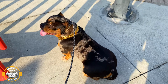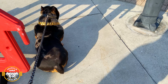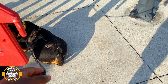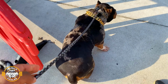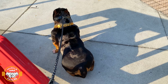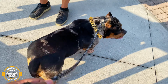How old is she? She's a year and a half. This is what she's gonna look like, though she's gonna get a little wider as she gets older. She's the epitome of what they call an extreme American Bully. A lot of muscle, a lot of mass and girth, big feet. That is amazing, neater than some cars. What's her name? Her name's ShaMerle. Her color is black tri-merle.